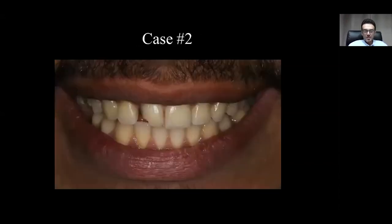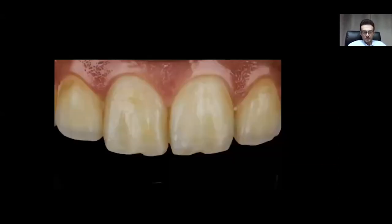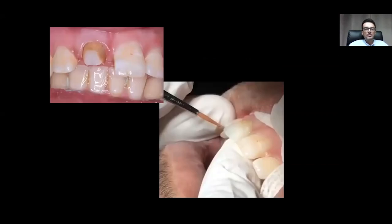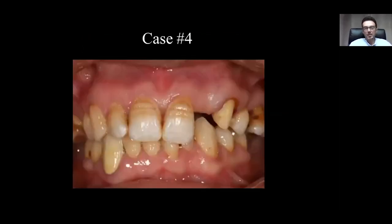Another case is another central incisor, going with the regular steps, removal of the caries, drying, and then mimicking the two central incisors, okay? And back to the discolored central incisor. This was a very difficult case, and I'm sorry for the pictures, but they are mobile pictures, and I think about 85 to 90% mimicking of the other central incisor, okay?